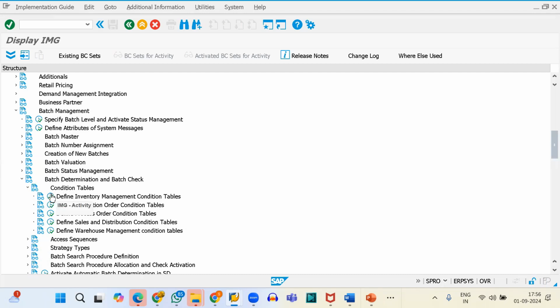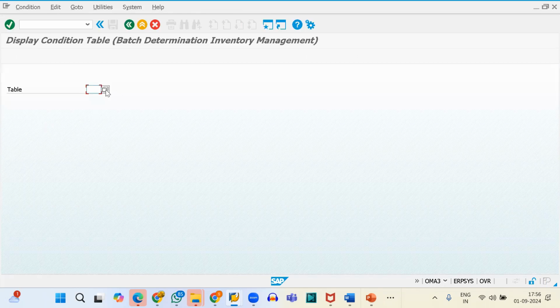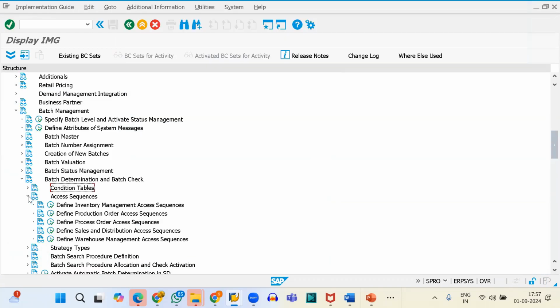So let's start with the condition table. As we are doing this from the inventory management point of view, I am just clicking on inventory management here, and I will not create any condition table as of now, because you can see some condition tables already there, like 024, 023, 025, which are the standard ones, and some condition tables which are created by someone. For this entire video I will use these condition tables. That means my automatic batch determination process will be triggered based upon the movement type, plant and the combination of material master.